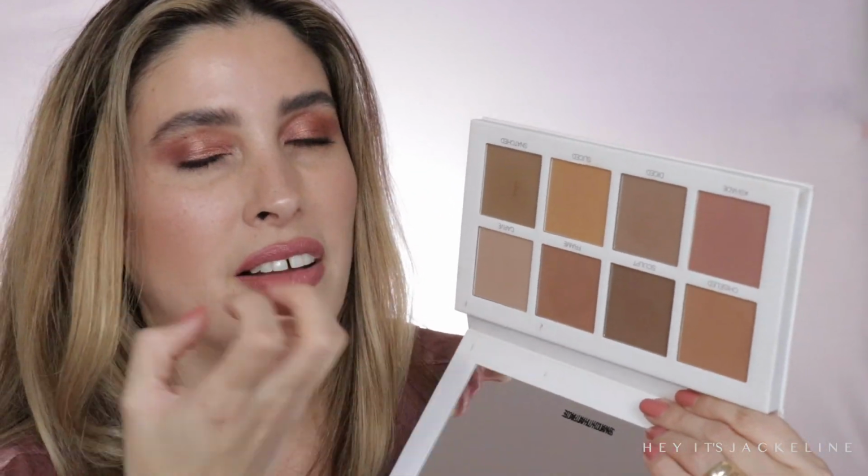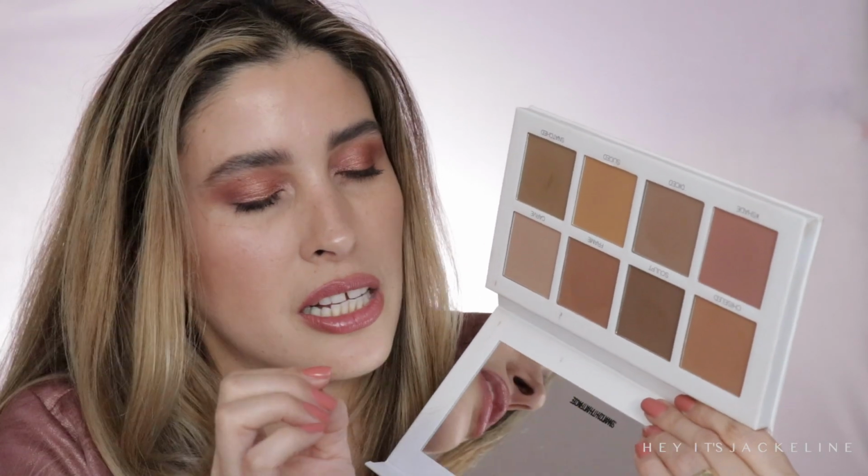These have great pigmentation, so you can build up. Obviously I cannot speak for those who have very, very deep skin tones, but they have such great pigmentation that I'm sure you will be able to build up even more. They do have a lot of pigmentation, so you just need the slightest amount.